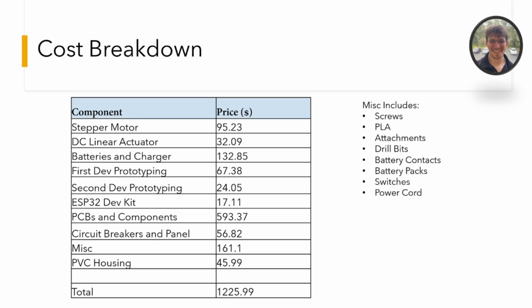This is the cost breakdown for our project, and as you can see here, we have the pricing for the motors, batteries, and charger, components for the 2 times we prototype with the development boards, the ESP32 development kit, PCBs and their components, the actual circuit breakers and the panel, miscellaneous items that are included on the right, and the PVC housing for the motor unit. This brings the total price of the project to $1,226.